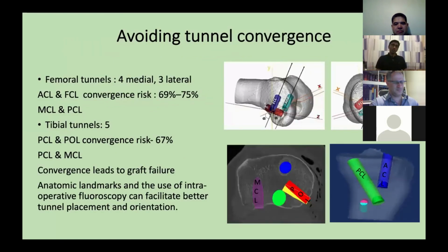See, avoiding tunnel convergence. Let's say you have all the ligaments damaged, you may need at least 4 tunnels on the medial side and 3 tunnels on the lateral side. Then you can expect how difficult it is to have individual tunnels and to avoid convergence risk. So for an ACL and FCL, the convergence risk is about 75%. And for the tibia, the number of tunnels you may need to make is about 5. So the risk of convergence is very high. And if there is any convergence, the risk of graft failure is also very high. So it should be in experienced hands. Anatomical landmarks are very important. You need to have intraoperative fluoroscopy to help in better tunnel placement and orientation.